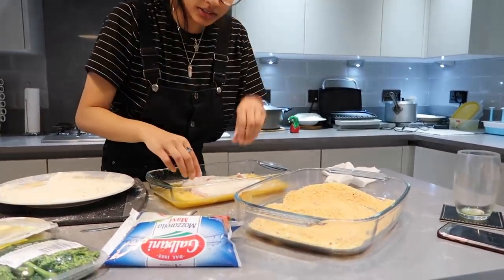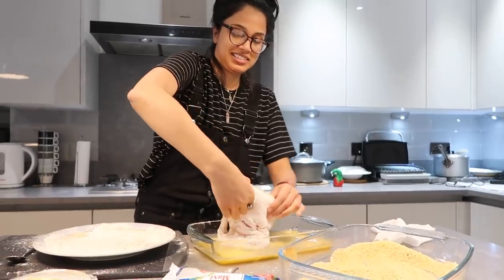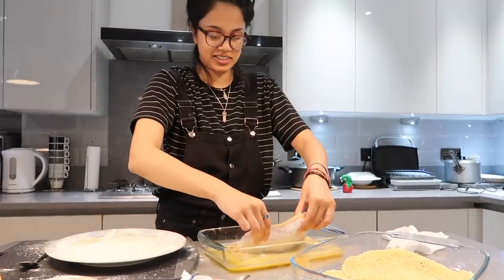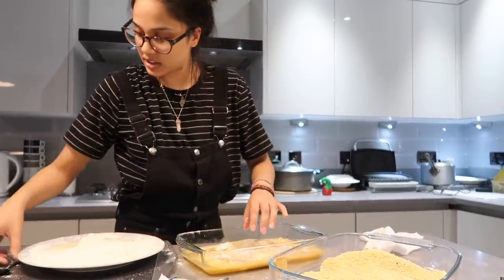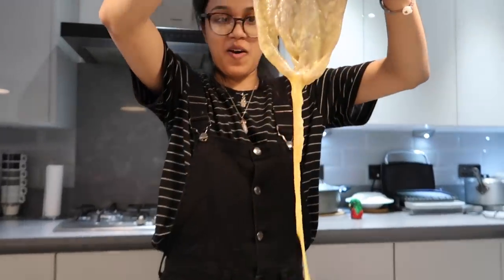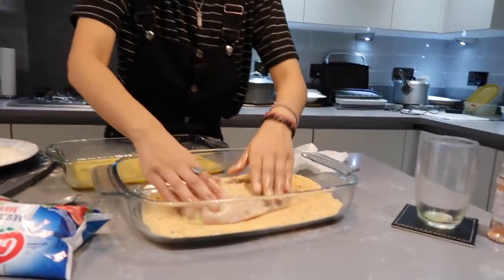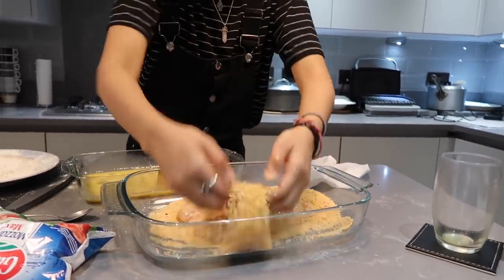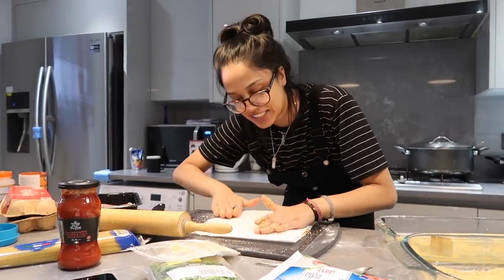Why does the chicken have holes in it? Oh yeah, I didn't cut it properly. I don't know how to. Okay, so it's got it fully submerged, but we don't have enough eggs, so we're just gonna. It's alright, it's okay. And then you just cover it in the breadcrumbs. Just pat your little breast. Like so. Gently. Gently tap the breast.